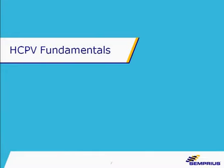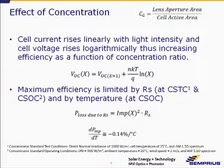So let me go into HCPV fundamentals. This will be a review for most people. The effective concentration is the first topic, and the geometric concentration ratio is defined as the ratio of the lens aperture area to the cell active area. So when you hear numbers like 500x or 1000x, that's what people are referring to. The cell current rises linearly with intensity, but the voltage rises logarithmically. So that's how we get our benefit in concentration.